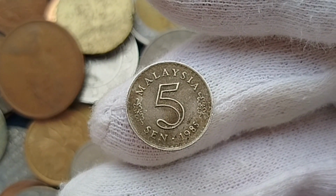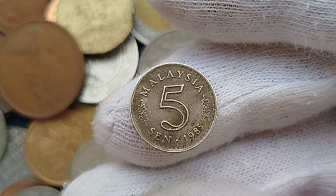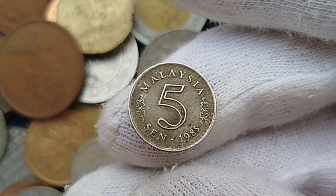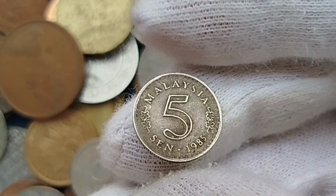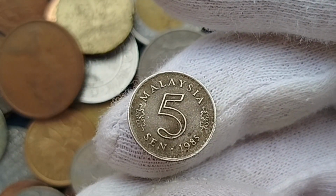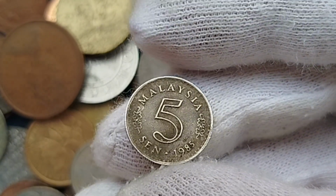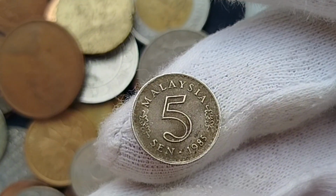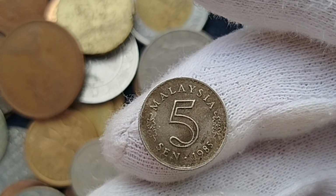The obverse design. The obverse side of the coin features the denomination 5 boldly at the center, with the word sen below it and the year 1985 right underneath. At the top arches the word Malaysia in capital letters. What may seem like a basic layout is actually a well-balanced design aimed at clarity, especially for people of different language backgrounds across the multicultural nation.